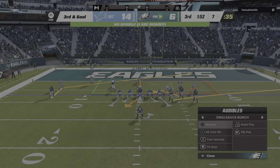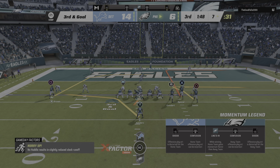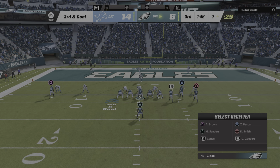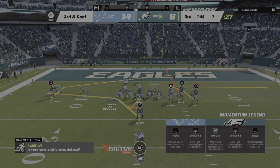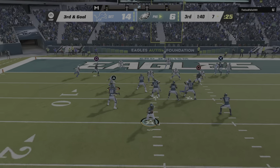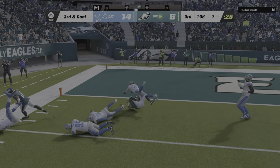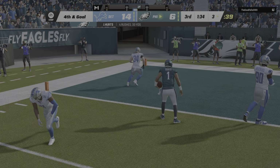And maybe a measure of revenge there. He's had his way in this one, but this time they get him behind the line. They'll look to throw on third and goal. And he'll be brought down here at the 3-yard line.